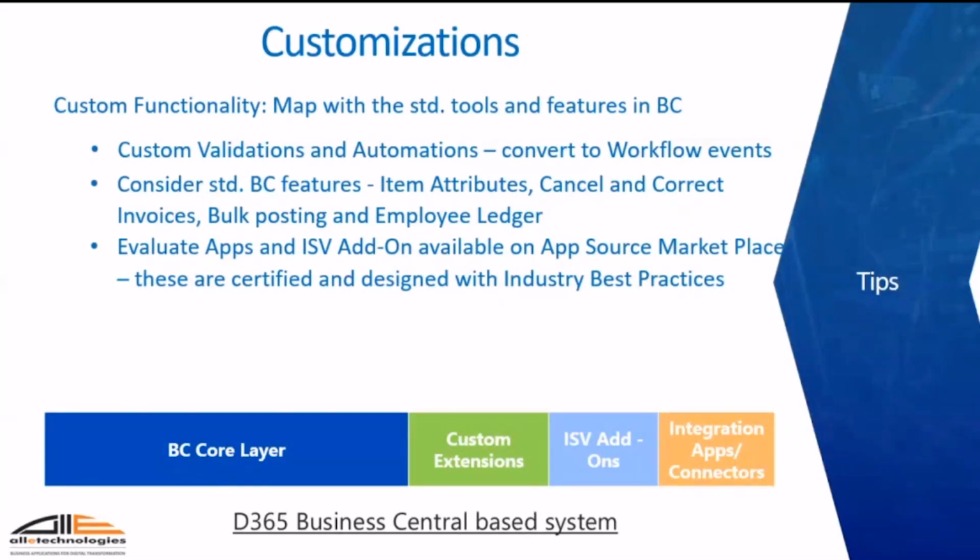And in the upcoming version of 2020, which is wave 1 and is about to release, Microsoft is adding more features there. So whenever there is an updated version of any such app available on AppSource Marketplace, the customers will get a notification in Business Central saying that there is a new or updated version of the app available on the Marketplace.